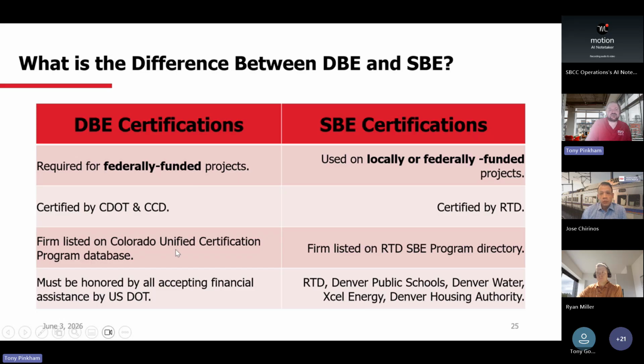For DBE certifications, once you are certified, your firm is listed on the Colorado Unified Certification Program database. Once you're certified SBE with RTD, your firm does get listed on RTD's SBE program directory, which is a public-facing directory on the website that Jose showed earlier, rtddenver.com. You will be able to see all of our certified firms, and we'll get into this last part in a second, but other agencies are utilizing that database to find a list of certified small businesses, and we'll get into that in just a second here.